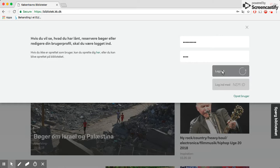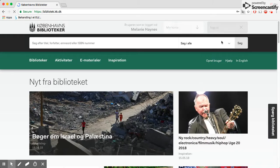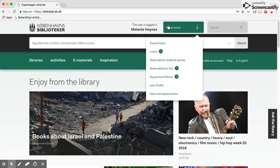Now, earlier this was super slow, and it still seems to be. You can also log in using your NemID if you wish to. Now, it says you're now logged in. It's changed it to English. We'll stick with that.